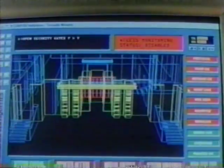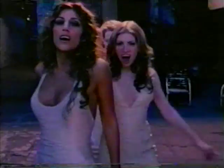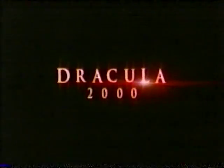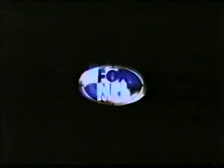They came in search of a fortune. What the hell is that? Whatever it is, it's inside. What happened in there? What they unleashed is the greatest evil the world has ever known. He's real. So you haven't told me your name. We're all so much more complicated than our names. Wes Craven presents Dracula 2000. Rated R. In theaters everywhere Friday, December 22nd.